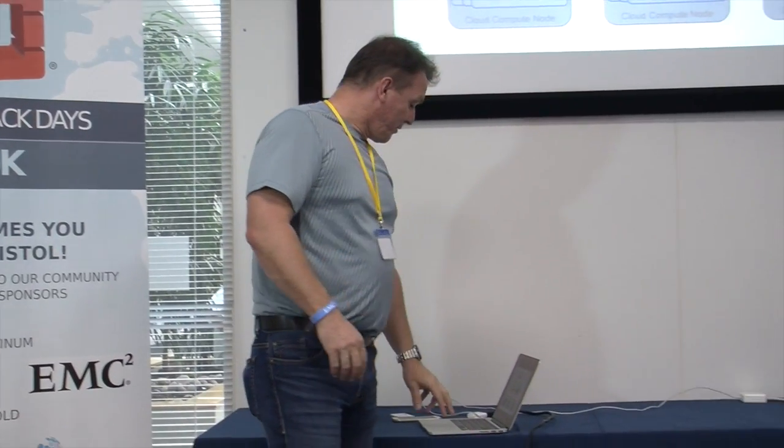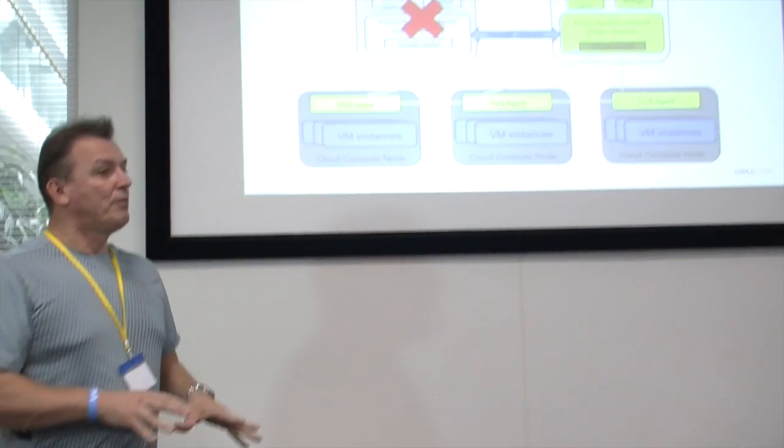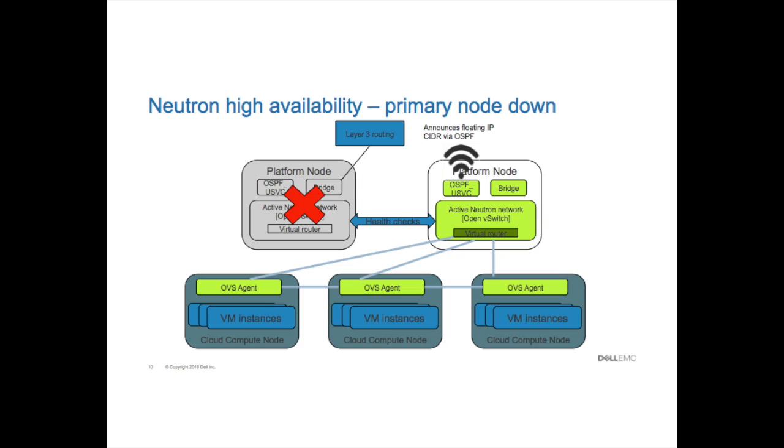This is basically what we are doing here. So if the first node fails, what we are doing is dynamically assigning the same address to the second node, immediate switch over, and that's pretty much it.